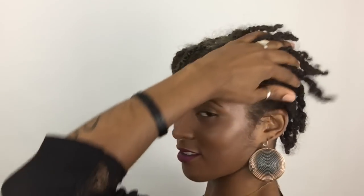And frizz also depends on your hair texture. You already know that I have really soft, fine hair, so frizzing is even more so with my texture. And I expected that, so I'm really okay with it. My regimen is pretty simple.